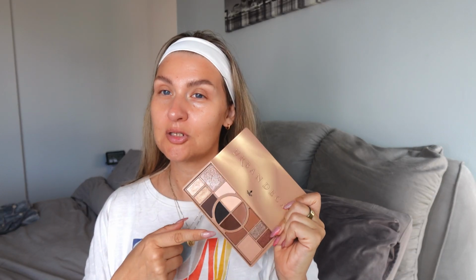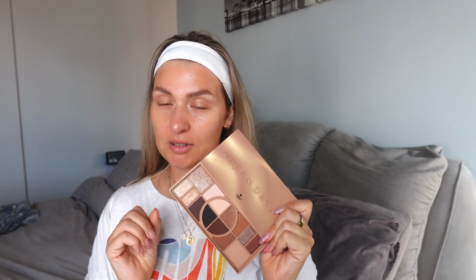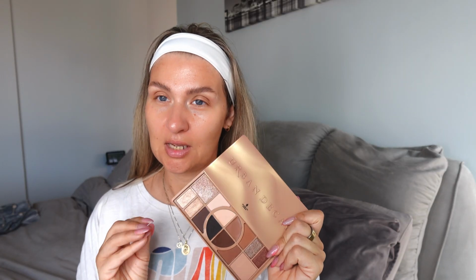New palette from Urban Decay. This is the Naked Shaped Multitasking palette, and I did do some swatches of this the other day because I just couldn't wait to get into this. So this says that it has creams, mattes, shimmers, glimmers to shape, shine, define, and sculpt, layer, blend, and bend. So basically the whole concept of this is it comes in a cool tone and a warm tone. They sent over the warm tone and that you can do your full face.